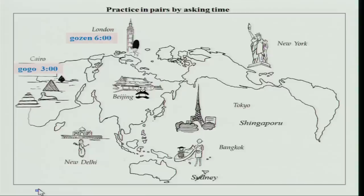London, 6 desu. London wa ima 6 desu ka? As we did places with time, you could easily look at the name of the place and ask the time. Or you could also say, London wa ima nanji desu ka? Whichever way you want to ask and practice time.